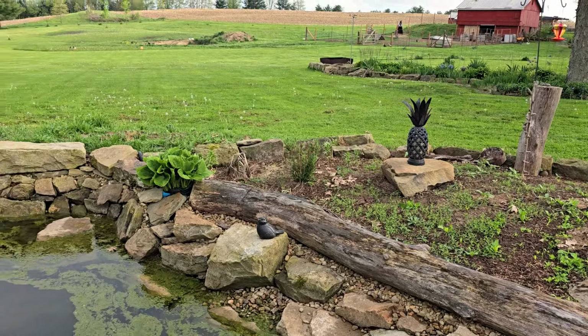But that's going to be all for this one. I just want to take a quick stroll around the garden and show you what's blooming right now. We've been getting a lot of nice weather, so a lot of things have been growing. And I like to bring you along and show you the whole progression of the gardens throughout the season.